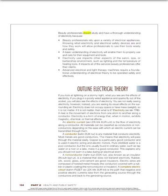Beauty professionals should study and have a thorough understanding of electricity because they rely upon a variety of electrical appliances. Knowing what electricity and electrical safety devices are and how they work will allow professionals to use their tools wisely and safely. A basic understanding of electricity will enable them to properly use and care for their equipment and tools.